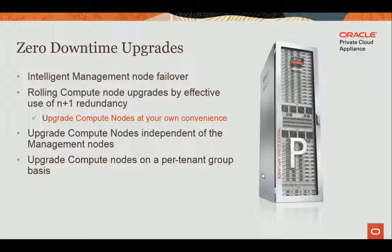So here, once you build your private cloud on the PCA, you can build the template. You can download as much as you can from the Oracle Delivery templates, build your environment, and it will be ready for deployment for your customer, your internal customer.